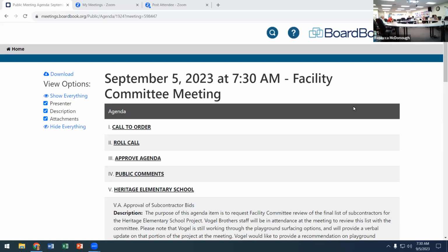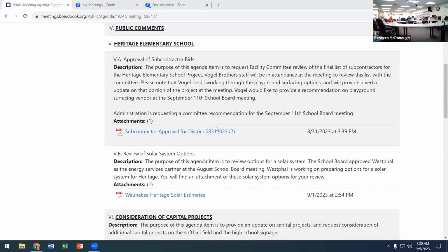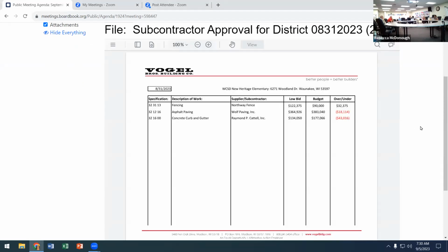Rebecca, nothing. So we are going to be talking about the last list of our subcontractors for Heritage Elementary, and Rich is here to help us talk through this list. Yes, we are getting down there. There are three for your consideration here this morning, all having to do with site improvements.